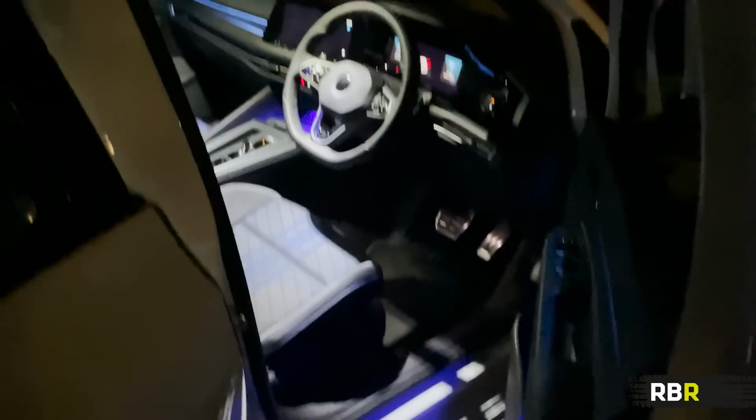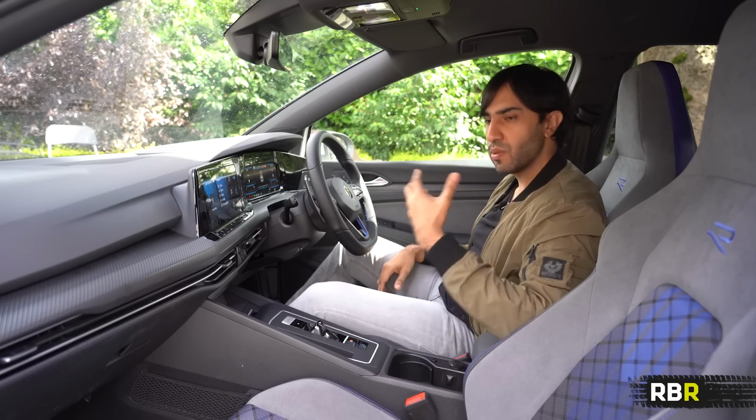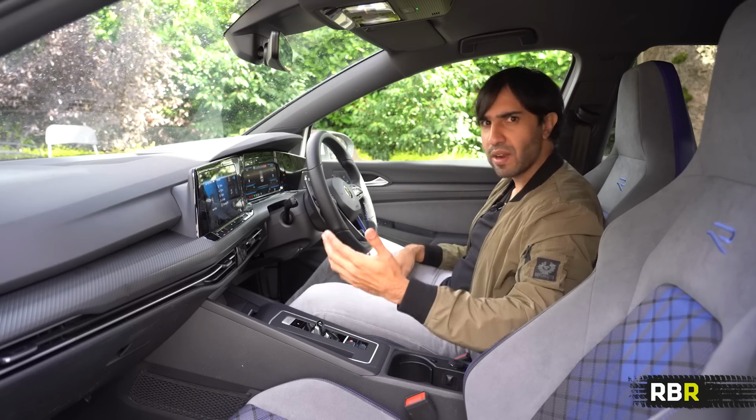I really like it. I like the sculpted look of it. I like the digital screens, the way they've done it. I love the steering wheel. Some things I don't like, and if it sounds like I'm having a moan, it's only because I want this car to improve even more. Because as you'll see in a second, when it comes to driving, this car is incredible.